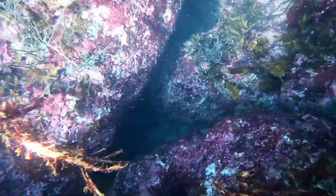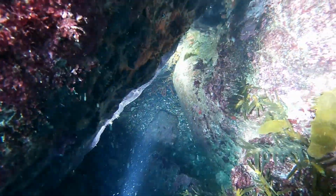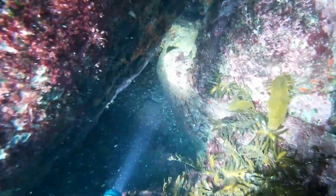And yeah, I found the spot. So these crays were all tucked in this little cave here. And at first I've only seen those ones on the right side. Just a few little ones. I think there were about 3 of them.